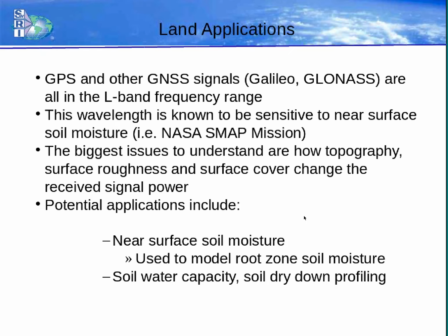But we need to give an answer, because if you ask me what accuracy GNSSR can sense soil moisture at, I don't know. You need to really do the first preliminary studies to figure out what that accuracy is and how it would help existing models for root zone soil moisture, for all the dry down profiling and all that good stuff. We need to do some preliminary studies first, validate them with Cygnus or TechDemoSat, and then see if we can pull these into some sort of operational context next to SMAP.